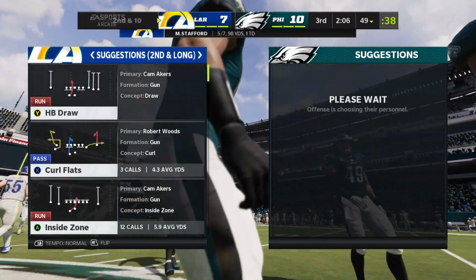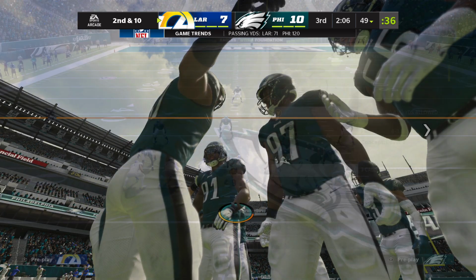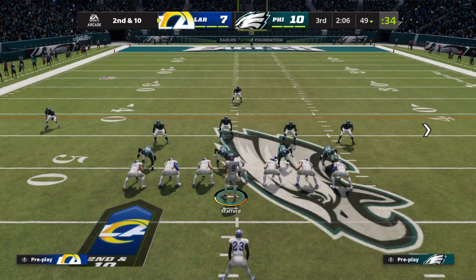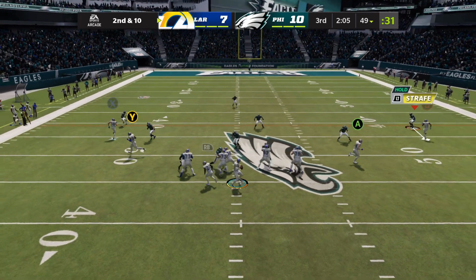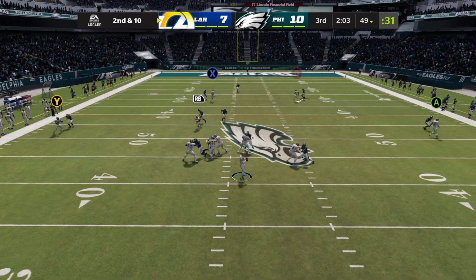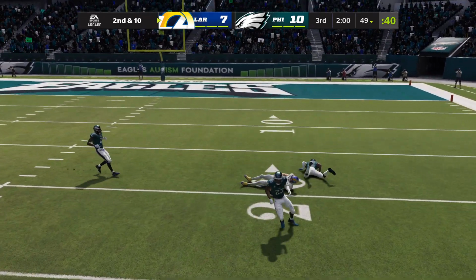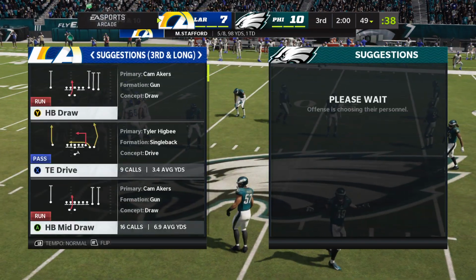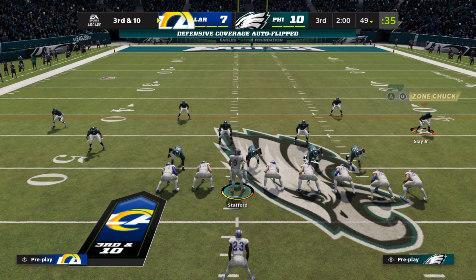And that, nearly picked off. It would have been a great time for their first interception of the game. Instead, it's 2nd down. To throw again on 2nd down. Stafford going up top for Kupp. And that ball incomplete. He couldn't work free from his defender, and now it's 3rd down.